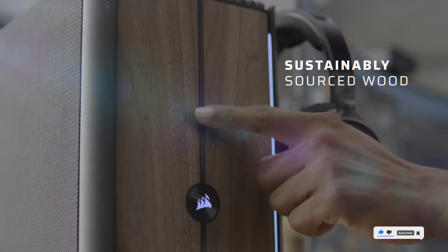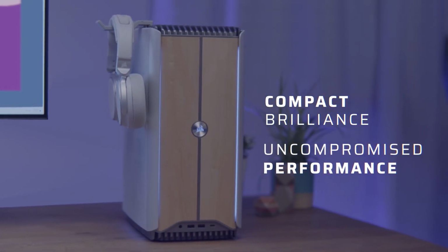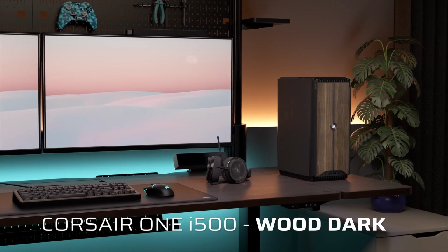Whether you're playing at 4K Ultra settings or using AI-assisted rendering, this PC is designed to handle it all effortlessly.